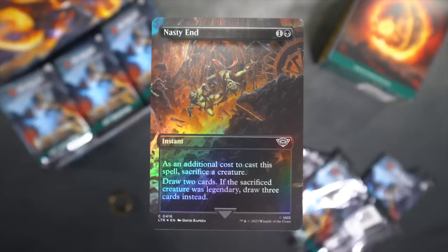Yeah. I have a couple cards to talk about in the set. Only one rare. All right. But I have a foil, full art card here. Oh, yeah? Nasty End. 2 mana instant. 1 and a black. As an additional cost, cast a spell, sacrifice a creature. Draw 2 cards. If the creature you sacrificed was legendary, draw 3.